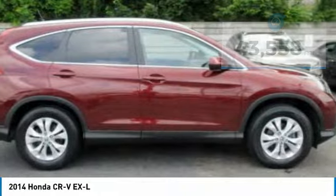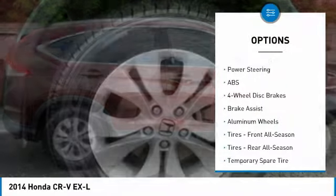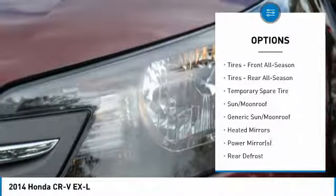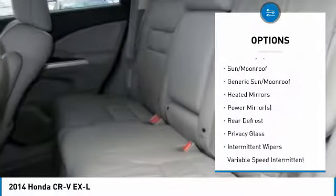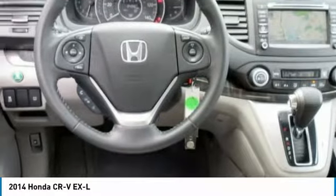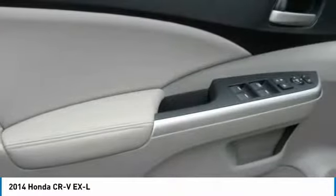Here are some of this vehicle's great options: traction control, keyless entry, steering wheel audio controls, stability control, anti-lock braking system, backup camera, all-wheel drive, leather-wrapped steering wheel, Bluetooth, power steering. Come take a test drive today.